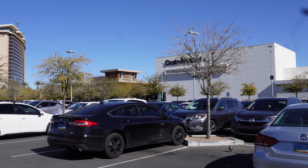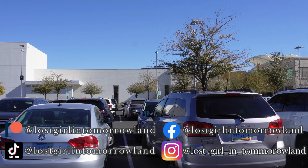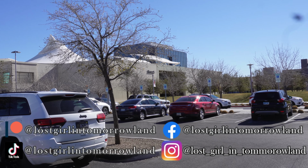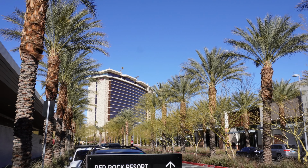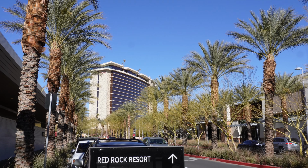Alright guys, so we are going to start our adventure over here on the Lazy Dog end, in case you are looking for a little bit of direction to orient yourself to where exactly we are starting. So we are starting right by Lazy Dog and Crate and Barrel. Over here is where you can find Red Rock Resort.